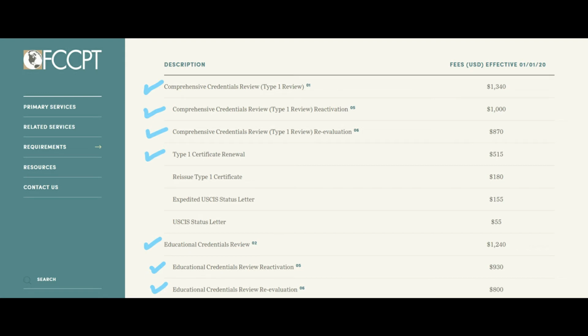Comprehensive credential review Type 1 reactivation is $1,000. For re-evaluation, it's $870. Educational credential review, without the healthcare worker certificate, is $1,240, so it's just a $100 difference. Educational credential review reactivation is $930, and re-evaluation is $800.